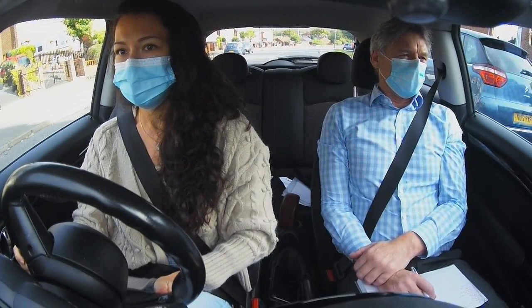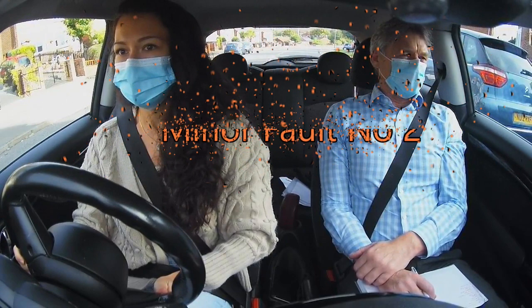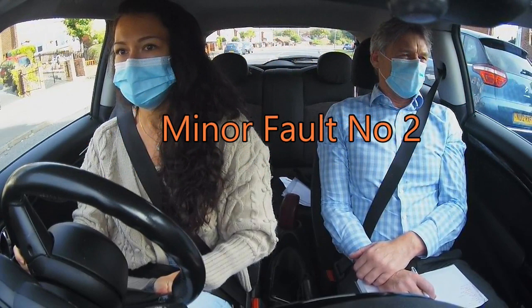Minor fault number two for Pamela. Pamela forgets to look over her right shoulder. Pamela, why are you looking over your left shoulder? I've never taught you to look over your left shoulder when moving off from the left-hand side of the road. When pupils look over both shoulders, they tend to forget the left one. If you forget the left one, the examiner's not going to say anything. If you forget the right one, now he's going to mark it, give you a minor fault. If you keep repeating it, it becomes a habitual fault, it'll give you a serious fault. If there's something there in your blind spot, then you fail straight away.